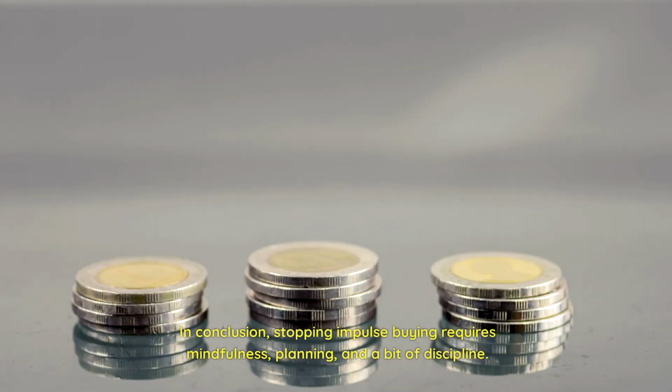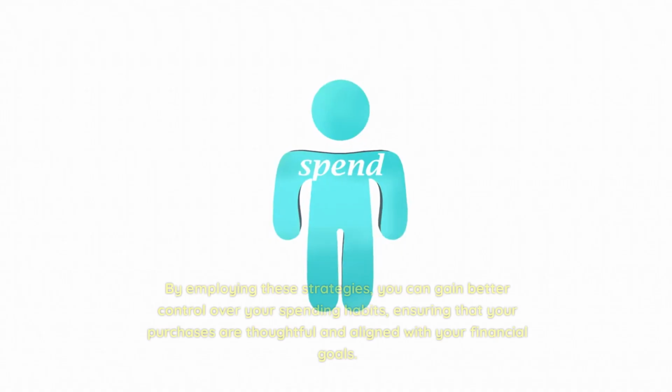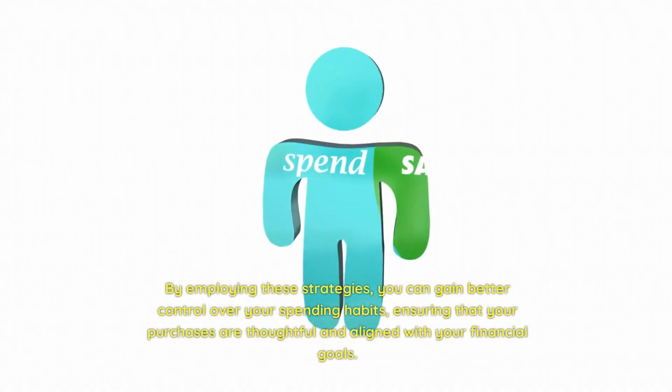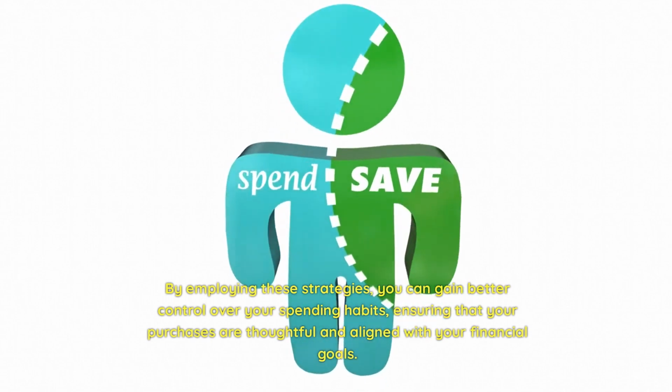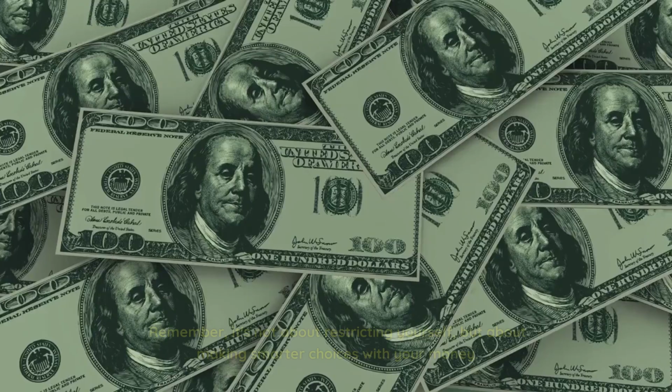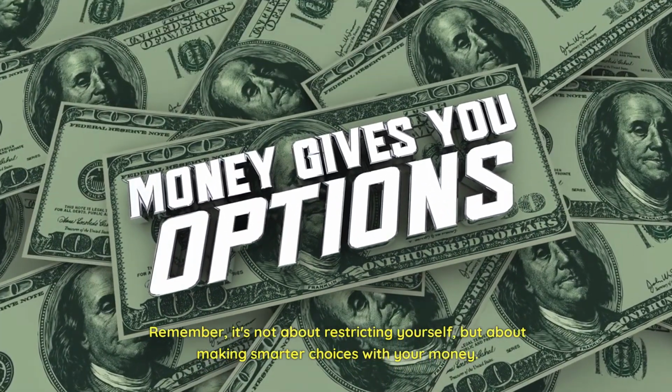In conclusion, stopping impulse buying requires mindfulness, planning, and a bit of discipline. By employing these strategies, you can gain better control over your spending habits, ensuring that your purchases are thoughtful and aligned with your financial goals. Remember, it's not about restricting yourself, but about making smarter choices with your money.